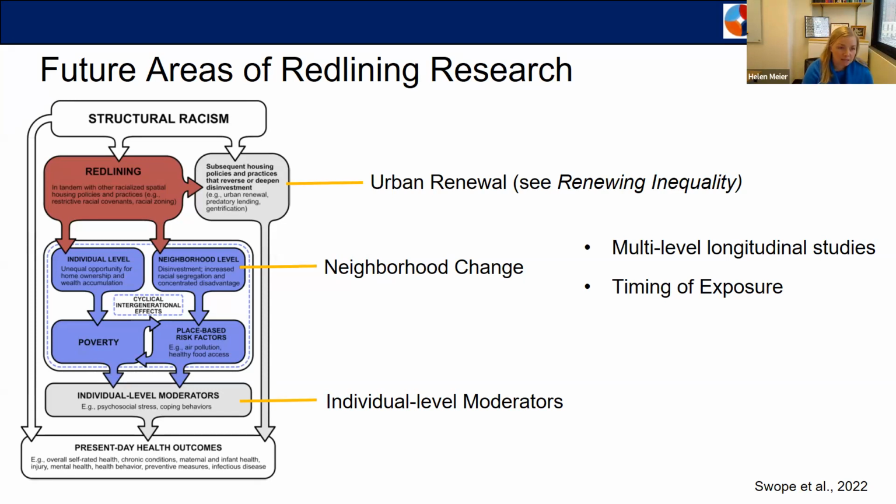And then the last area that I think, coming at a lot of this as a life course epidemiologist, is thinking about the timing of exposure, and Reed got into some of this with his comparison of adolescent and adult living in redlined areas. So thinking about the duration of living in historically redlined areas, like an accumulation model versus maybe a sensitive period model. I think that there's a lot of research that can be done in that area as well.